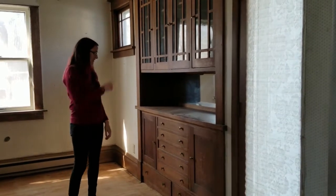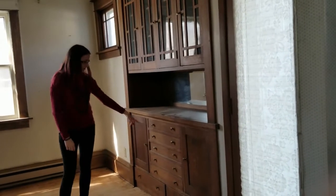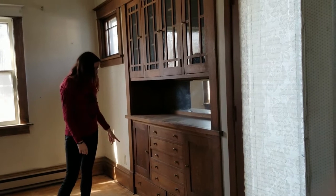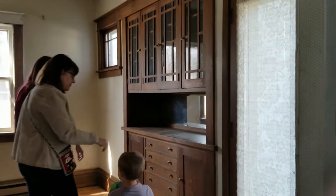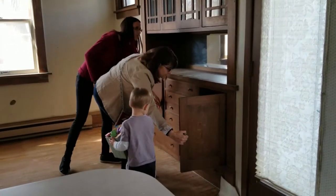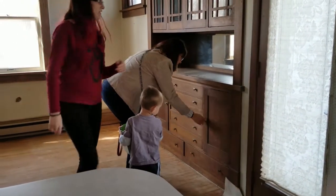I really, really love this built-in. I'm going to put all the arts and crafts down here, then you take them out and put them on the dining room table. Do they work? Some of them work. Oh, there's also, they have to be cleaned out.